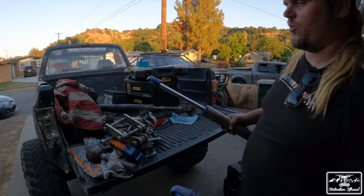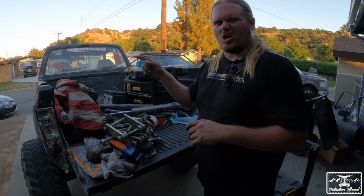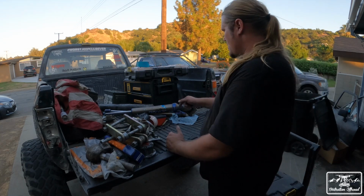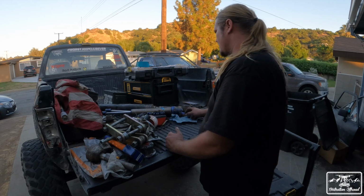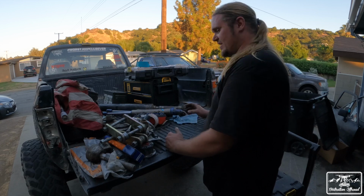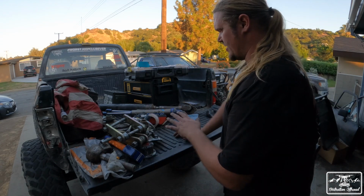Next one, it's not super important, but I do carry extra shocks. Especially, I think one of the shocks on my truck is blown in the front, so I do carry at least 2 shocks just to be on the safe side. So that'll get me covered in case I need to change anything. I carry 1 front and 1 rear just to make sure we're good there.